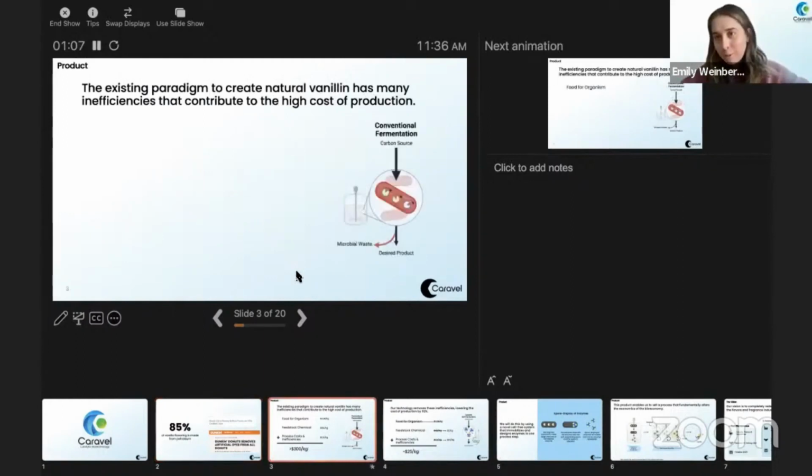So let's talk a little bit about how you would make natural vanillin. And vanillin is the precursor and the largest component to make vanilla. So that's called conventional fermentation. Traditionally with fermentation, you have a carbon source, and then you have something called living microbes that are alive and they make the desired product, but they also make waste because they're not perfect machines. And so there's a lot of unspecific products that are produced in addition to vanillin.